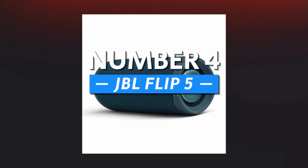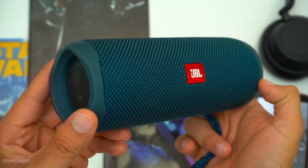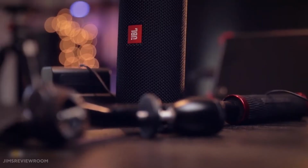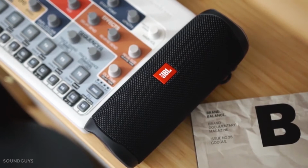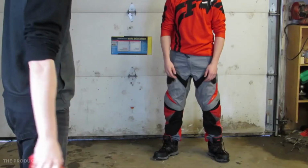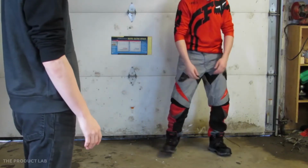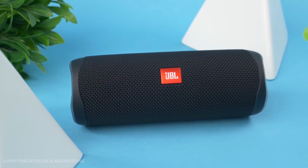Number 4. JBL Flip 5. The JBL Flip 5 is a great size for taking on the go and has amazing sound quality, making a good value for your money. The JBL Flip 5 may not have the most impressive features, but it is a rugged, great sounding portable speaker, which is everything that you need with nothing that you don't.